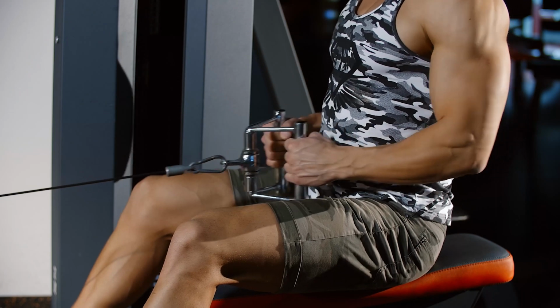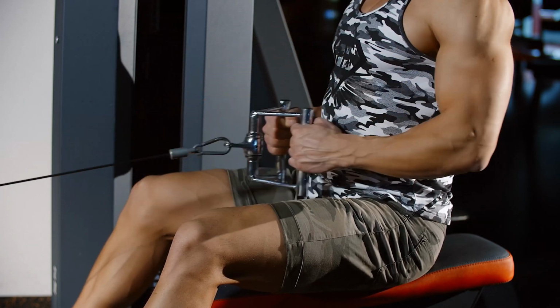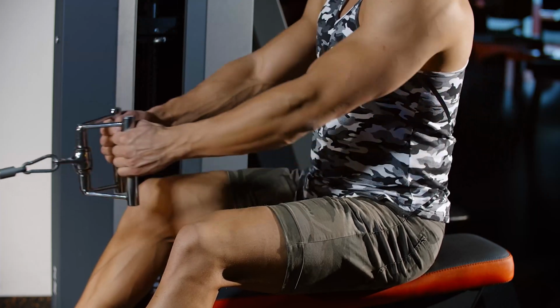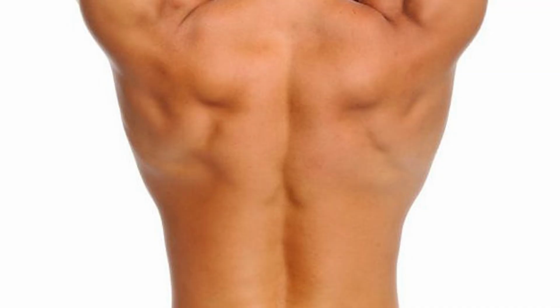Moving on to exercise number 2, some kind of cable seated row. Any kind of seated row, but I prefer the cables, and I recommend you start with the cables. With this exercise, you are going to build the mid back, more of the middle back. It's going to give you that overall look to your back that you want. It's not necessarily adding thickness, it's not necessarily adding width, it's just giving you all over a great back. And the key with this exercise, in my opinion, is to not go heavy.